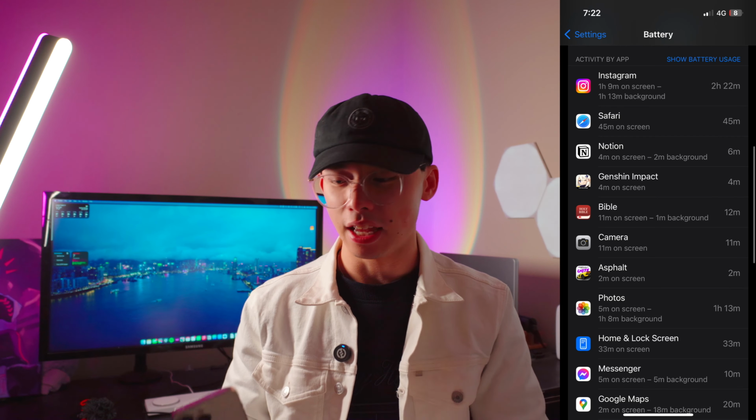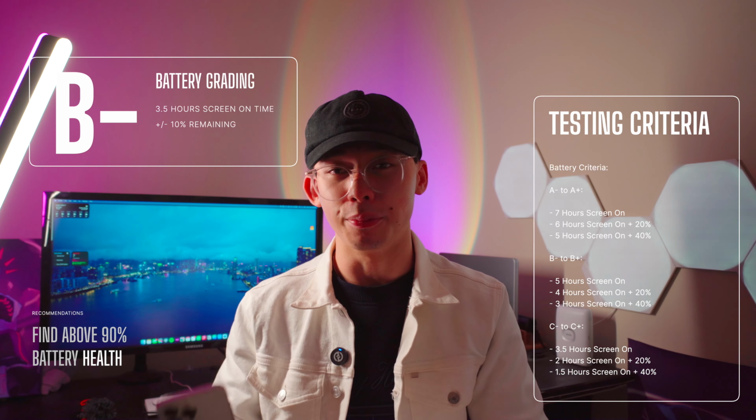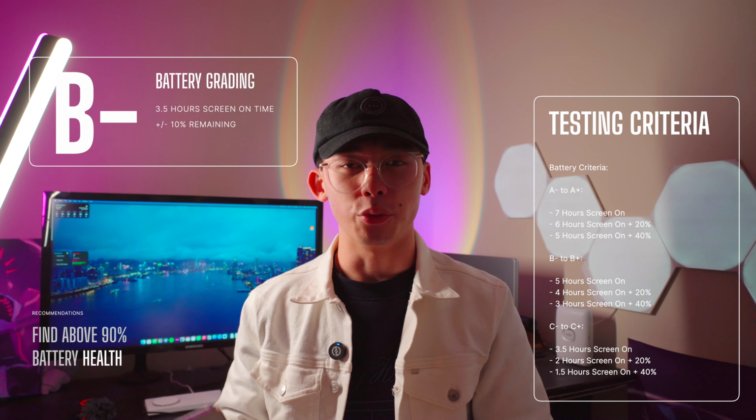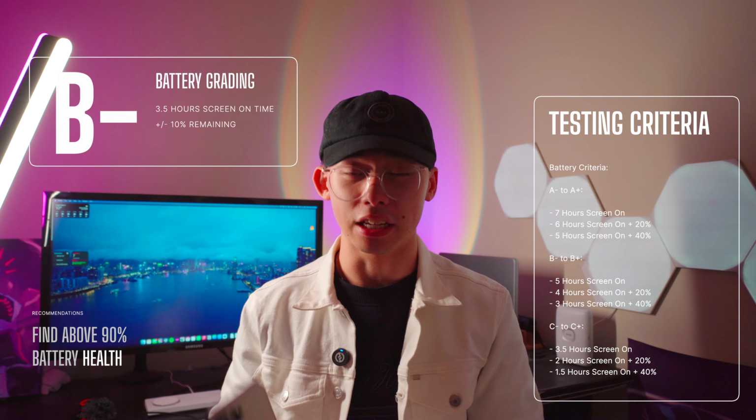For the battery performance rating, I'm giving it a B-, but if you can find an iPhone 13 Pro with a better battery health above 90%, then I would say go for gold. I think the iPhone 13 Pro can do much better with a much healthier battery. But this is what we're working with today, and that is why I give it a B-.